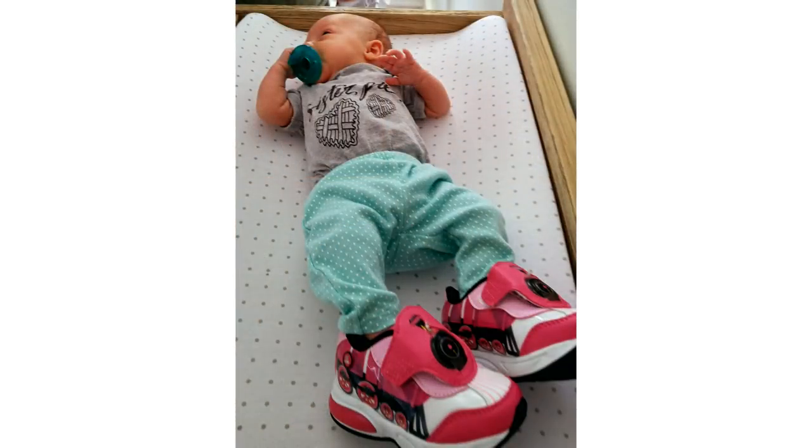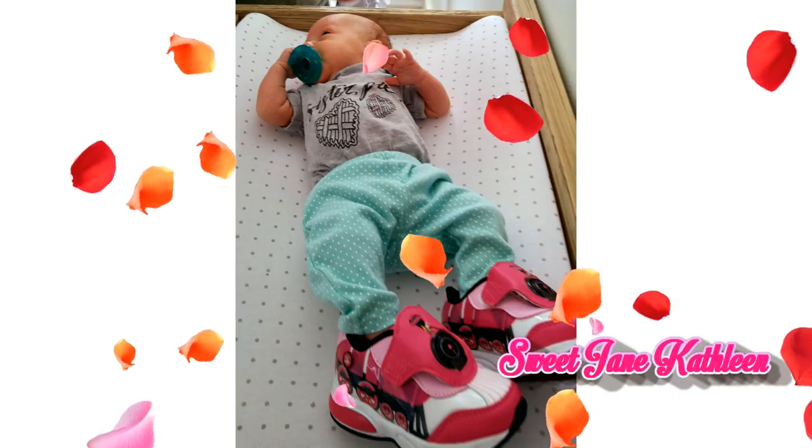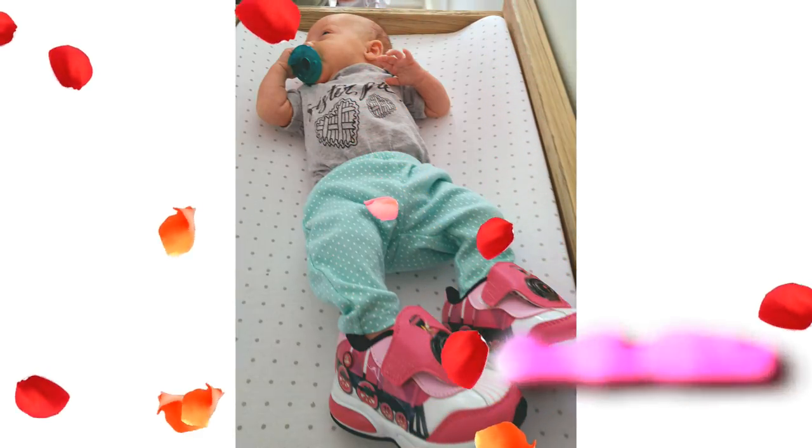Okay, now it's time for the special announcement. And I'd like to announce the birth of my granddaughter. Her name is Sweet Jane Kathleen. And yes, those are choo-choo shoes, and I think she'll have to grow into them.